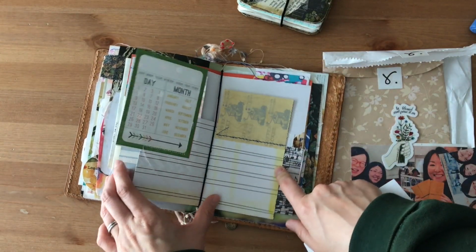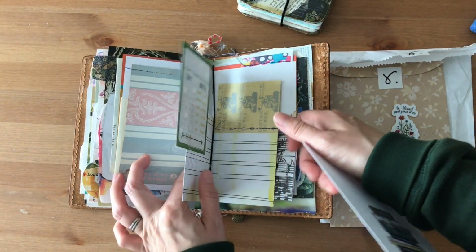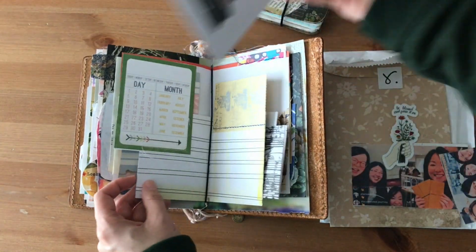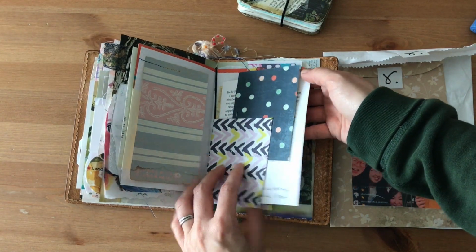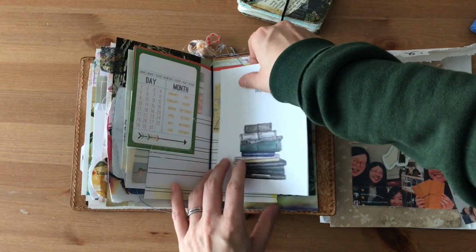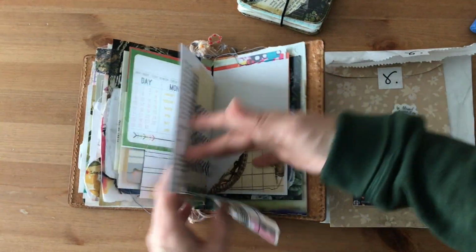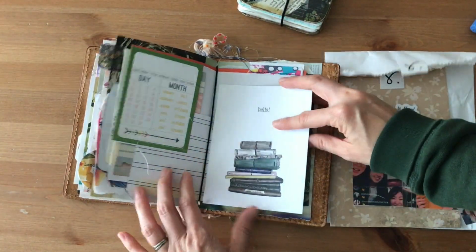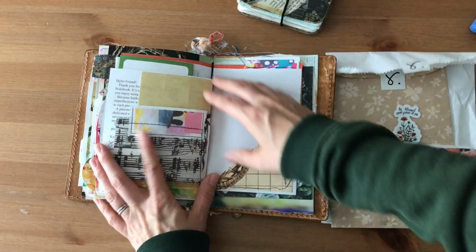I love the fact that I use scrap papers and just sew them together, but at the same time it limits you in terms of writing space. But I think I'll just clip it to the back side there, and then I can journal here. Yeah, I'll attach it with washi tape so that I can still read the card and message.